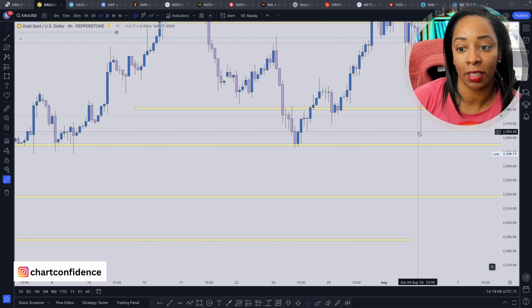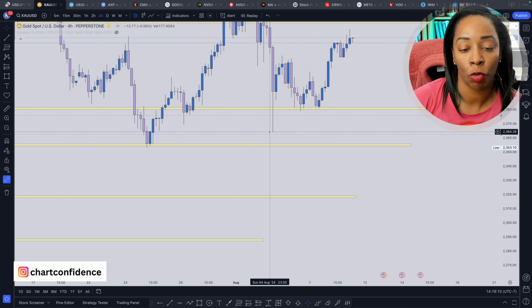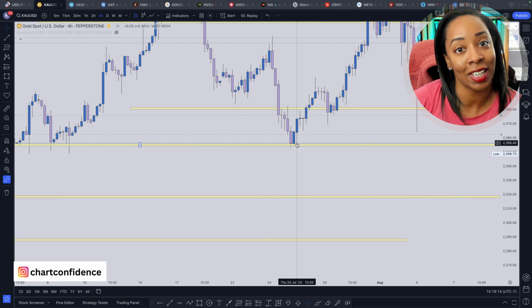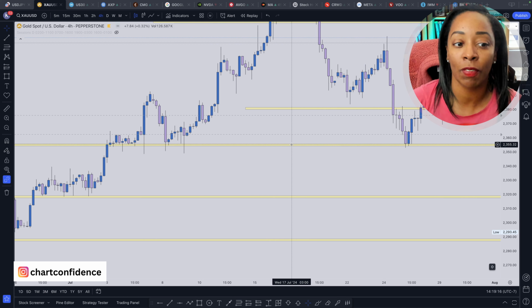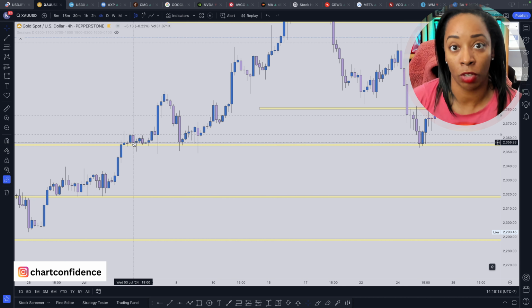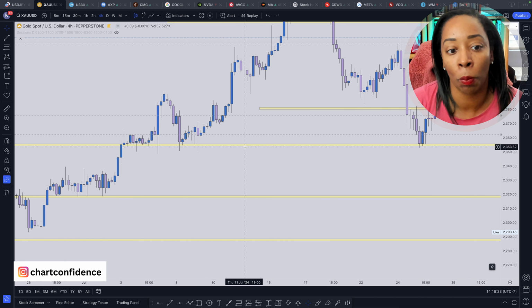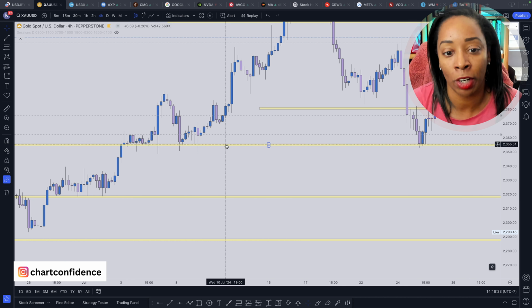So I did like this wick right here that formed and then rejected this level, but I also like this support and then also this rejection. And then if I look left, I have a lot more confirmation for this level. So I have all of these rejections right here. So it's pretty much a no-brainer for me to put this right here around 23.55. Cool. So this is looking good.